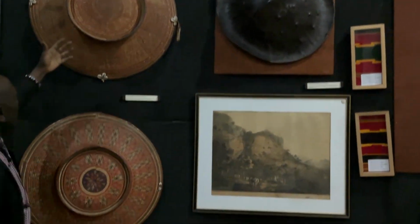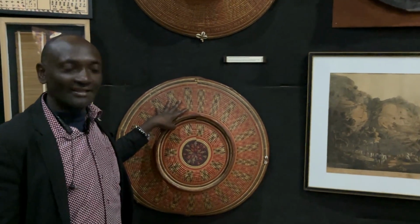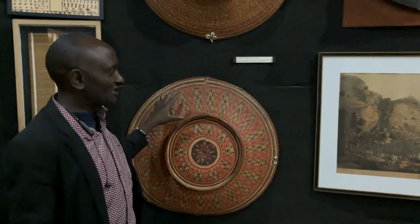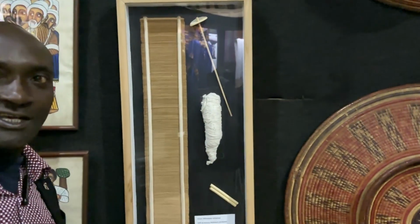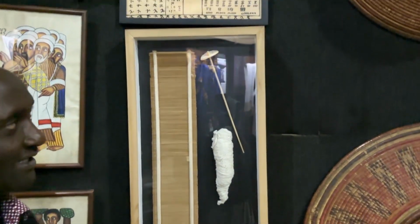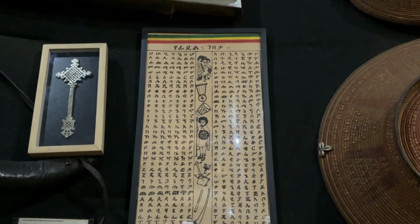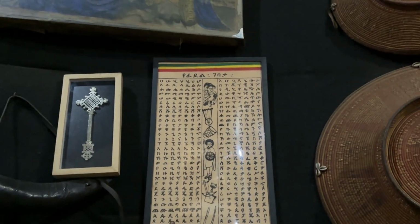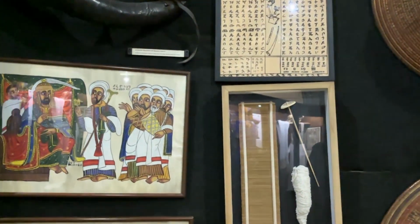And this is where they eat their harar foods. They call it injera, that big chapati. They put it here and they share. This is the embroidery for making that Ethiopian dress. And this is the alphabetical order for the Ethiopians' Amharic language. A, B, C, D, Abu, Kudu for their language.